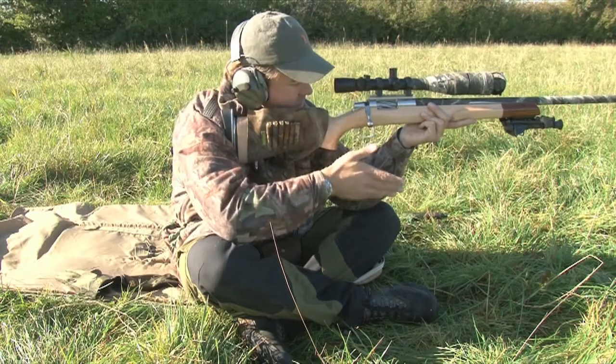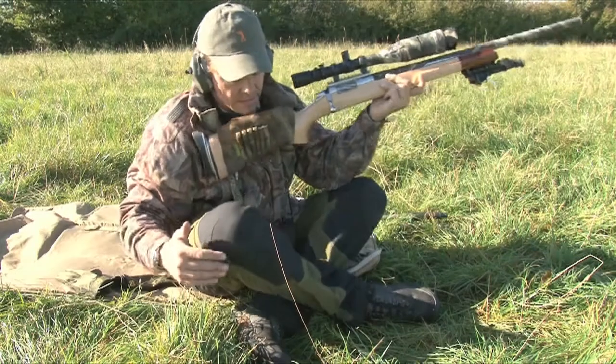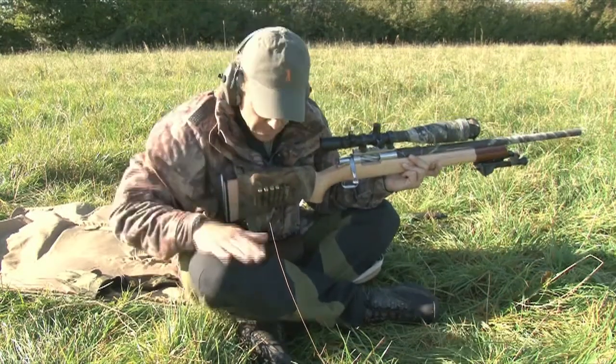Don't try to stay in the position too long, you may get fatigued. Make sure that your weight is down on your feet. If you're trying to hold your legs like this, you will get shake. So again, bone support, not muscle support.